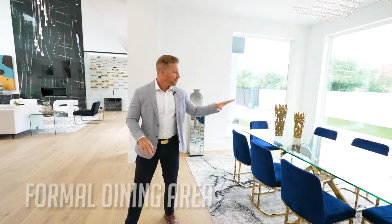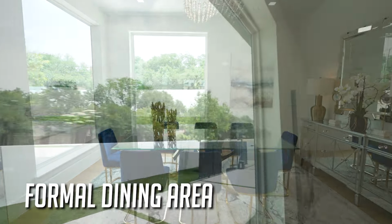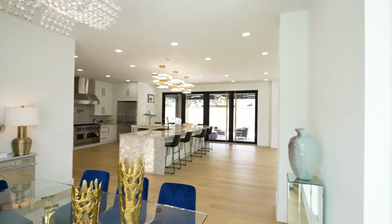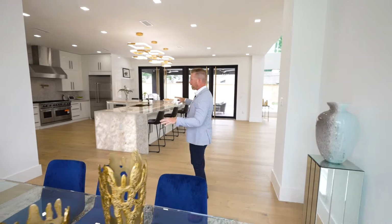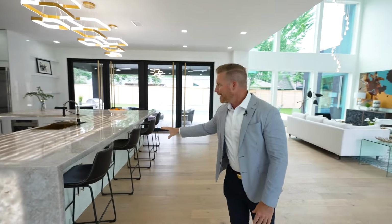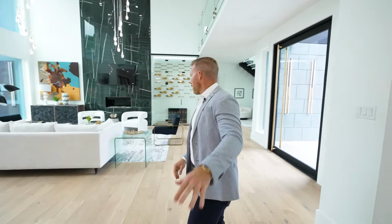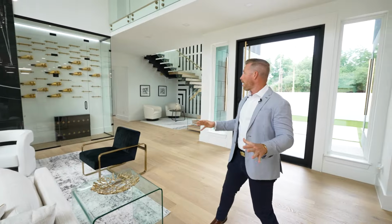And you have the formal dining area here off to the side. Again, amazing light fixture as the centerpiece right here. Large windows allowing a lot more natural light coming in as well, and open to the kitchen area, so you can have people over here eating, people at the countertops eating. You know, you could still be cooking a little bit over here in the main kitchen, have a lot more prep work going on back there. And it just really sets the tone for this property.